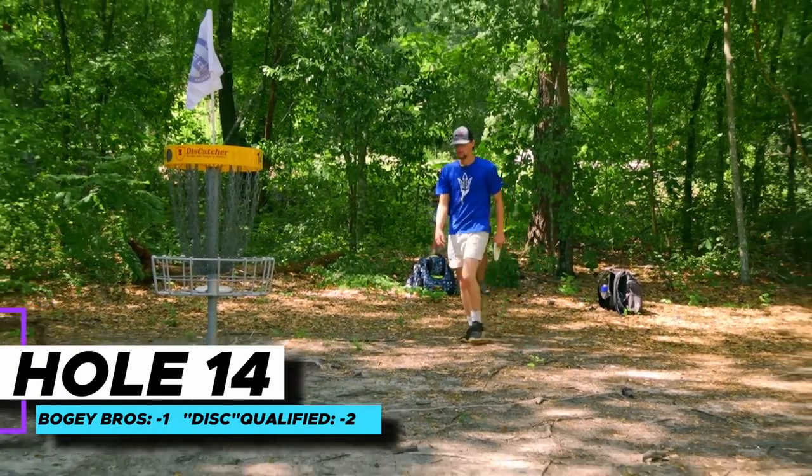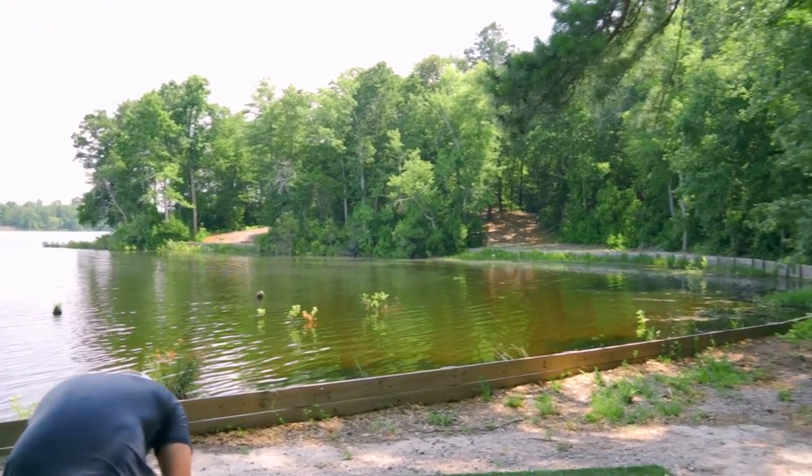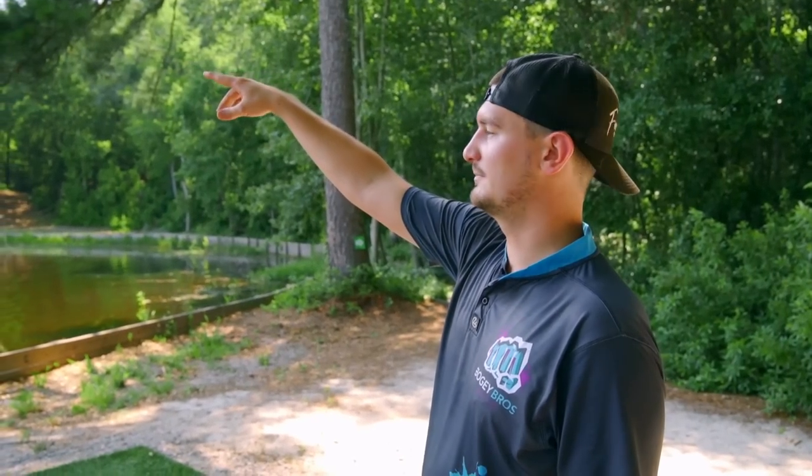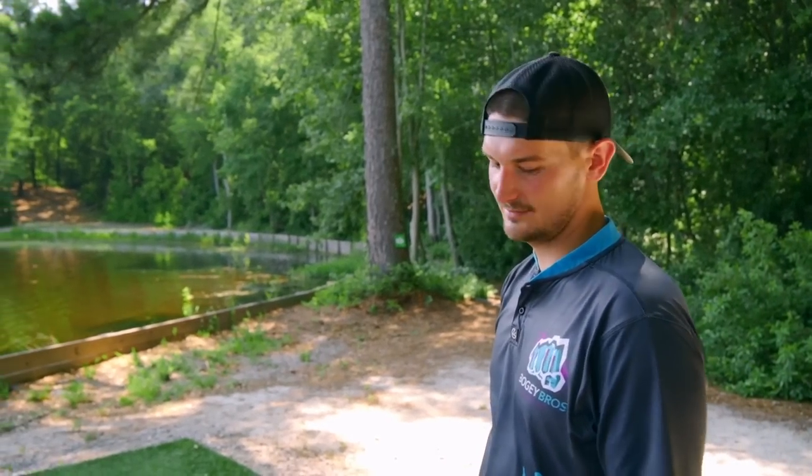Putt. I have an 839 foot par five here. Looks like you have a decision off the tee, left or right gap. Water carry here. Looks like some water comes into play on the next shot, and then the basket's way up there.